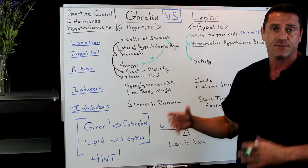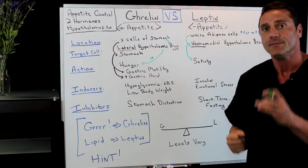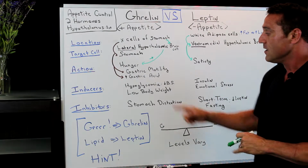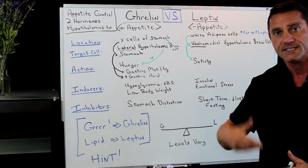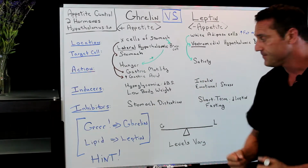Hypoglycemia, which is low blood sugar. Again, when your blood sugar gets low, it sends a signal to the brain saying, hey, feed me, I'm hungry. Because why? Because the brain, first and foremost, needs sugar. Okay? Also, too, low body weight. Again, if you have really low body weight, it's going to send a signal to the brain. It's going to stimulate the ghrelin to feed me.